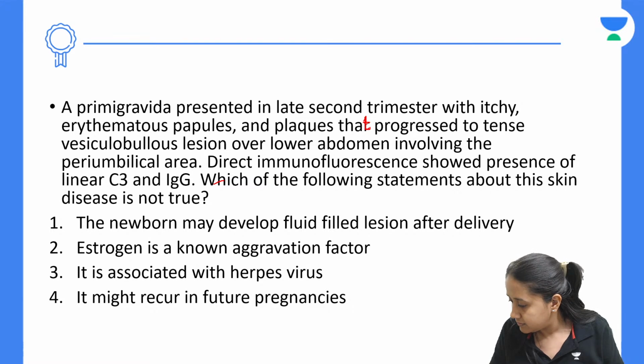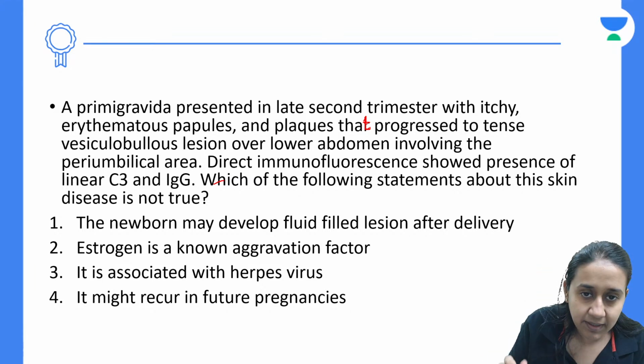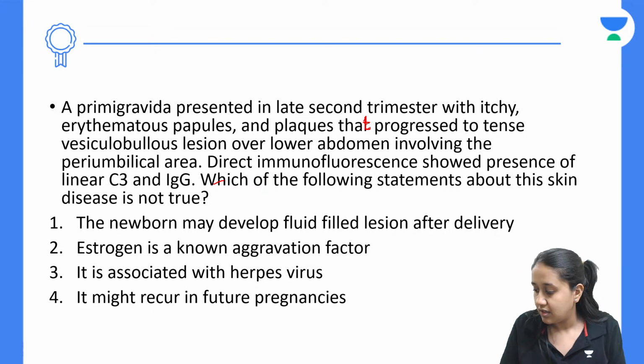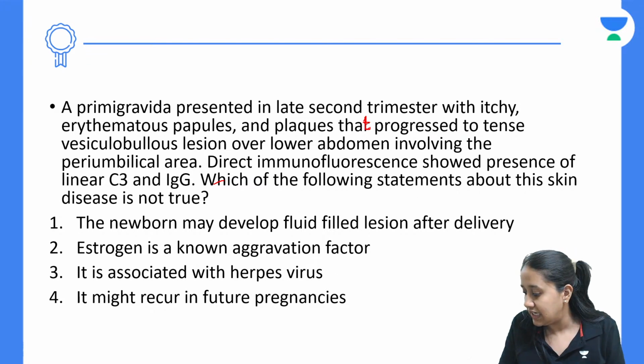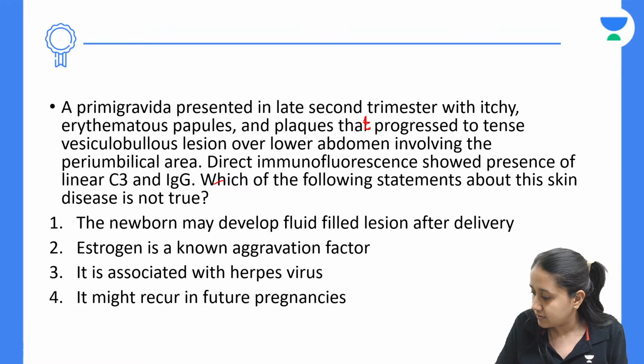Anyone can tell me the answer? A primigravida presented in the late second trimester with itchy erythematous papules and plaques that progressed to tense vesiculobullous lesions over the lower abdomen involving the periumbilical area. Direct immunofluorescence shows presence of linear C3 and IgG. Which of the following is the correct answer?